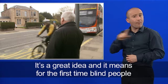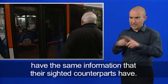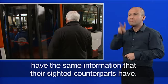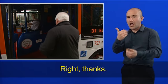It's a great idea, and it means that for the first time blind people have the same information that their sighted counterparts have. What number? Number 31. Right, thanks.